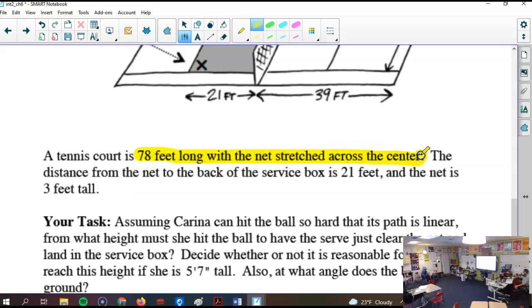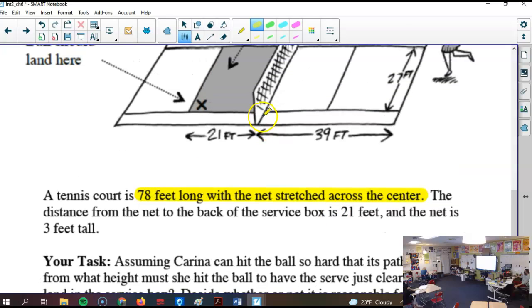Picture? In a moment. Right, 78 feet long, or if we draw a picture, our entire court is 78 feet long. So wait, is the goal to get our lines in or out? Work with me here, Jake. We'll get to that point. 78 feet. The distance from the net to the back of the service box, this distance, is 21 feet.